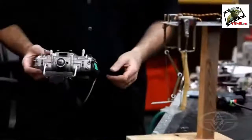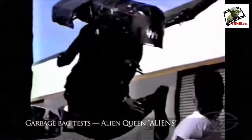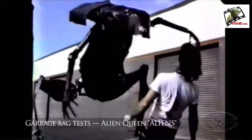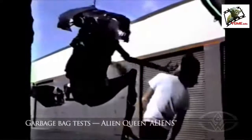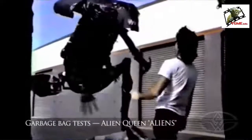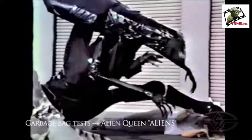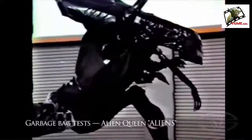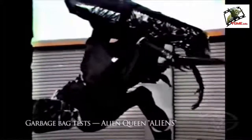When we were doing our research for the Alien Queen in the movie Aliens, we actually took garbage bags, black tape, black spray paint, and a whole bunch of big pieces of cardboard and foam core, and actually built the Alien Queen in one afternoon. And that was simply to give us an idea of size, scope, and scale of the project, so that we would have some idea of what it was we were going to actually build and test it in relation to an actual human standing next to it.